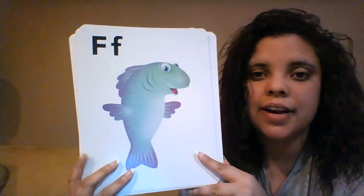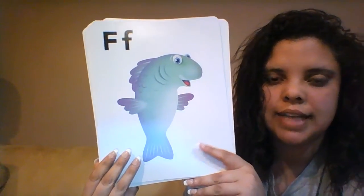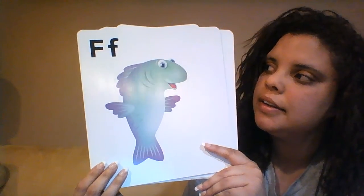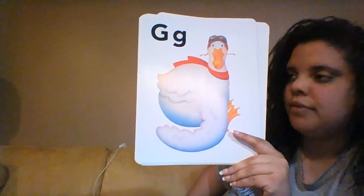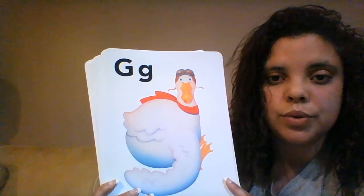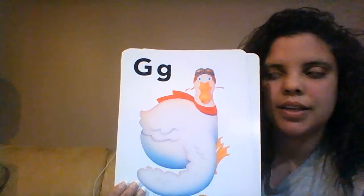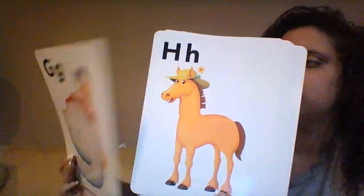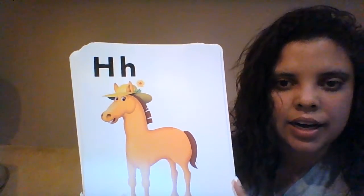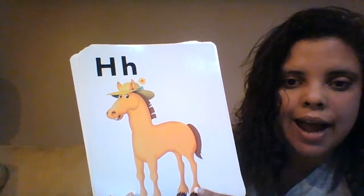And then there's the letter F. F is for fish, and F makes the f sound, like for fish sticks or French fries. And then we have the letter G, and G makes a g sound for goose, or it could be for grapes or gate. And our next letter is H, and H makes the h sound for horse, or for hat, or for house.